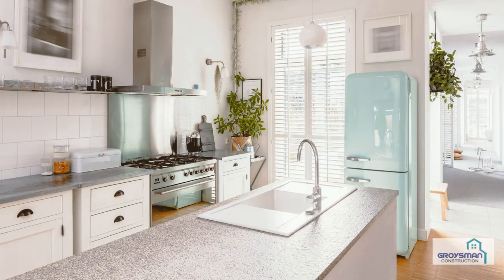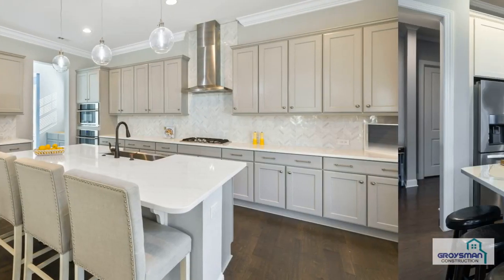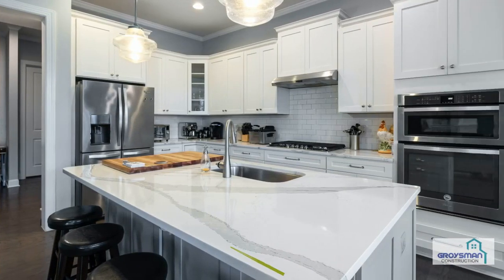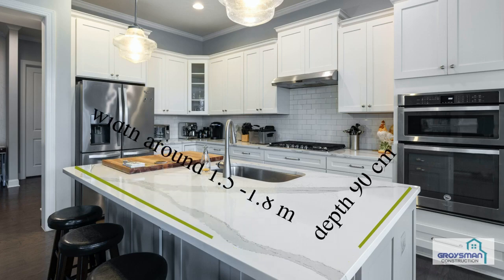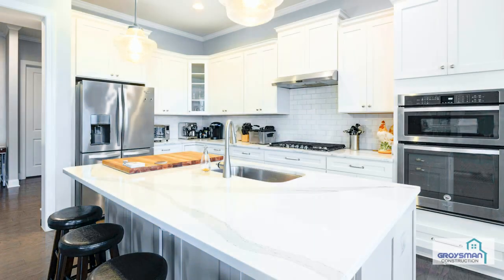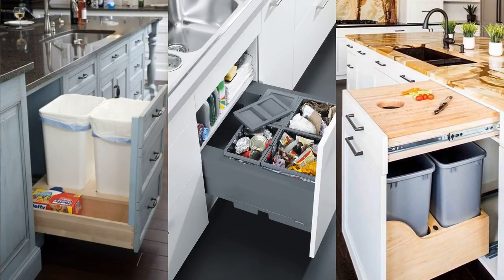So, what is the right size of an island so that it would accommodate a sink nicely? In general, an island of width around 1.5–1.8 meters and depth 90 centimeters would be ideal, as it might fit a sink with a storage space and a dishwasher too. Additionally, you can make a cabinet to use as a bin for keeping the space organized and clean.